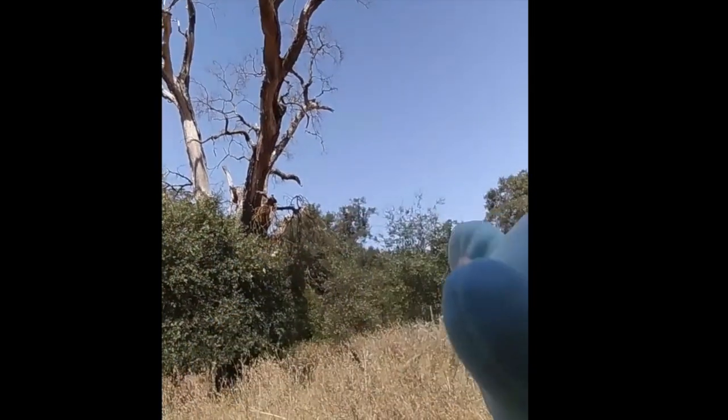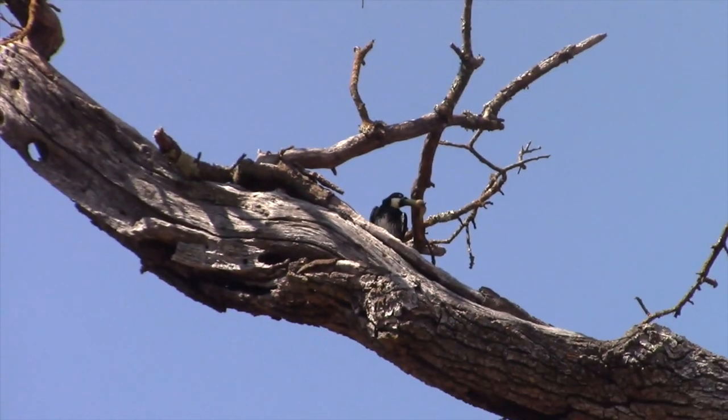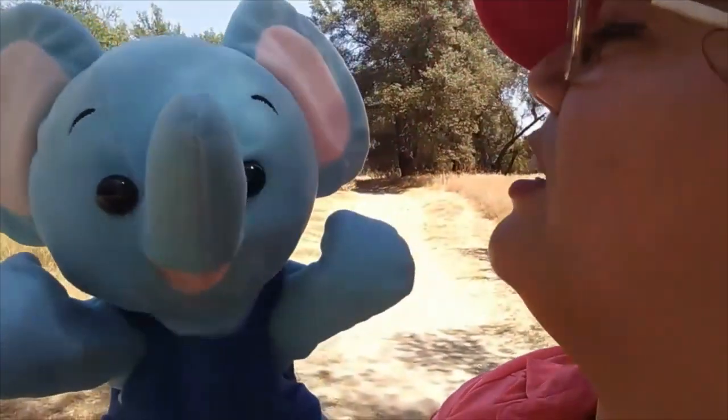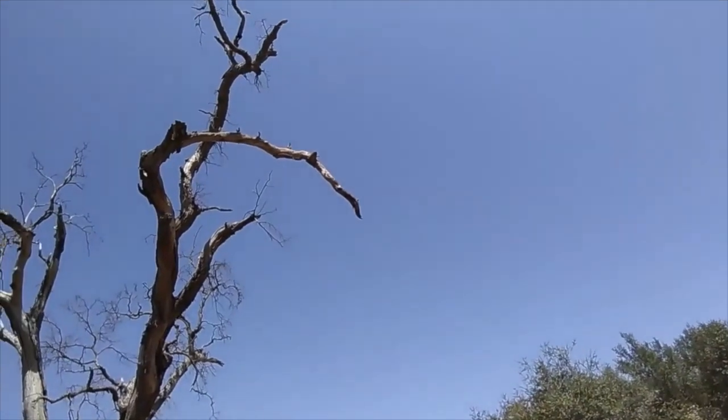A granary? Yeah. That's where acorn woodpeckers, a huge family, come together and store acorns for the winter. They actually help each other out. That's so cool. Like me and Kenya. Yeah, like you and Kenya. You guys are both siblings. It's like you guys stashing away acorns for the winter. So cool.